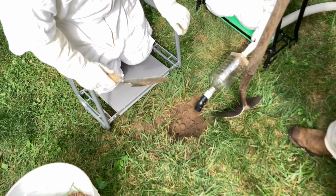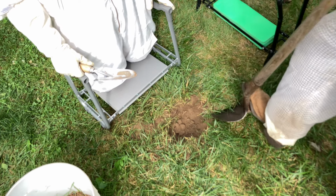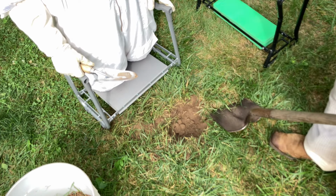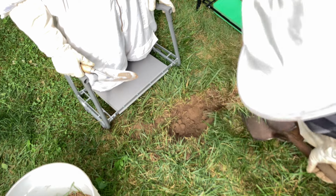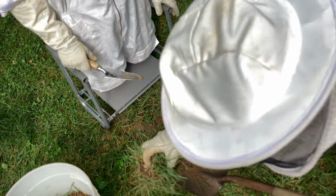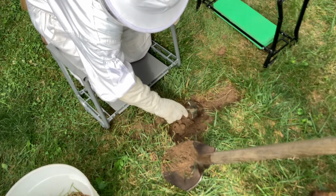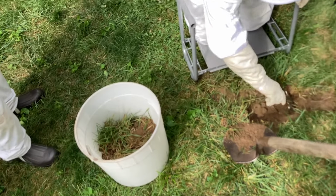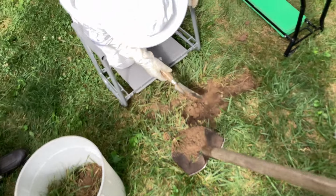Let's go right now. I'm going to dig a little bit, so we'll have you back out. What we're trying to do is get this top layer of four or five inches of soil out of the way. We throw it right into our bucket. The dirt bucket's here because it simply makes it easier to collect it and then put it back in the hole later.